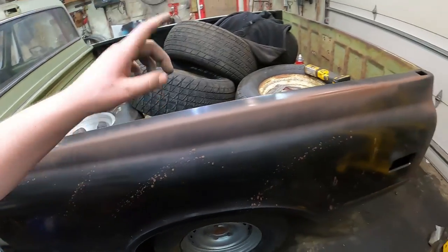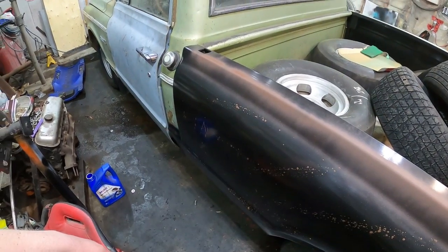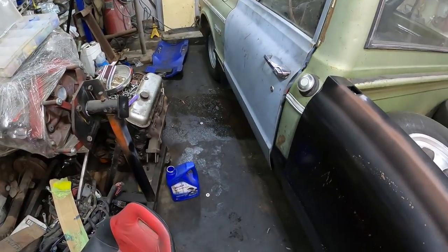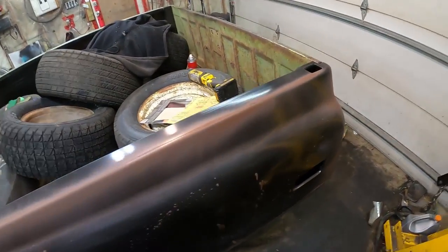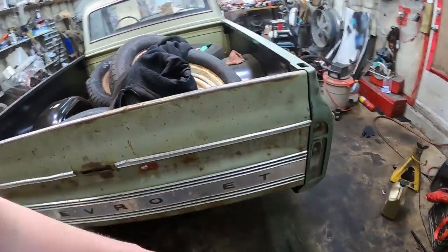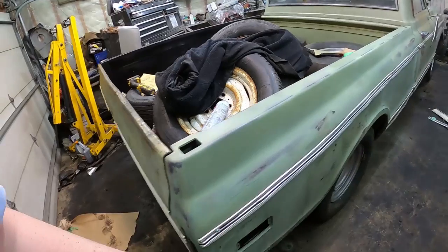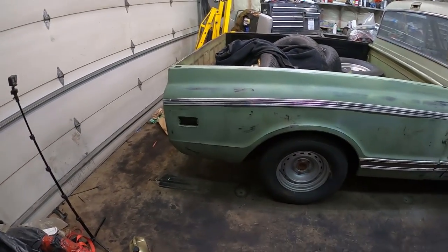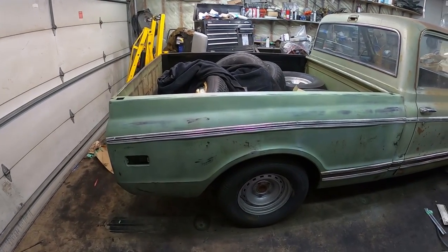So let that dry. I'll give it another coat of black, and then probably let that dry. What I'm going to do with this door, how crazy I want to go, if I want to just leave it as is or what, and shoot it green, I think that's a job for tomorrow. Leaving it there tonight. Let me know what you think in the comments. I'm not a huge fan of the fake patina, but I just hated that box side being shiny black. At least now, at night, in the dark, driving on the road, it'll look fine.